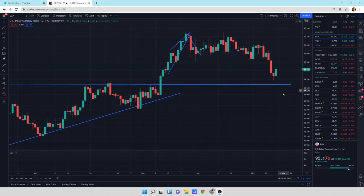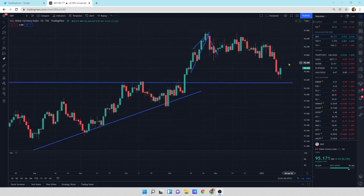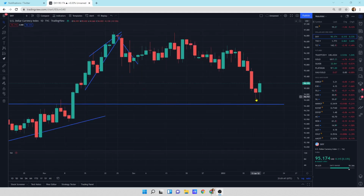A return move means that we're probably going to head higher, not lower. If we break down below this, well, then we're going to go weaker dollar, and our commodities will get an extra kick in the butt. Not just a regular kick, an extra kick. But this looks like we may potentially go higher, just by looking where the candlestick wicks are on the bottom, which means it sold off, but then got bought back up. So I am expecting a move sideways to higher from here.